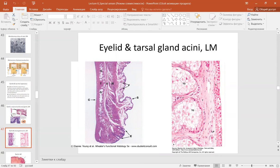the musculus of the skeletal muscle fibers of the eyelid, the conjunctiva surface of the eyelid, the epidermis, the skin, cutaneous surface of the eyelid, the follicles of the eyelashes, and the tarsal glands, the secretory units, the modified sebocytes secreting due to the holocrine secretion.